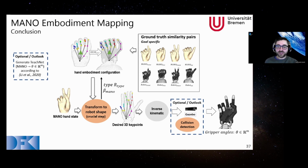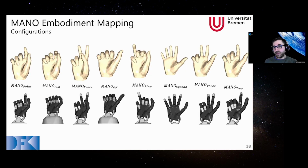Next, we look more closely at the different hand embodiment configurations that arise with the algorithm when we use different manually created ground truth training data pairs. Here we see such 8 manually created training data pairs for which different configurations were derived. For these topological similarity pairs, I try to include as many different poses as possible.